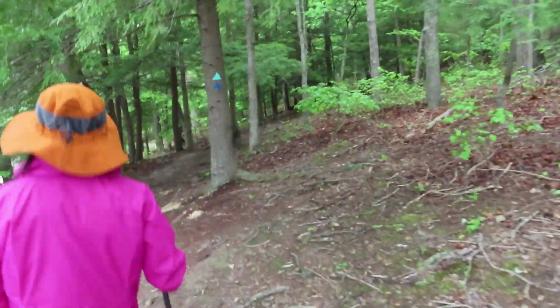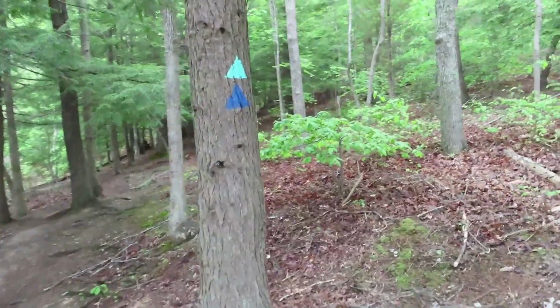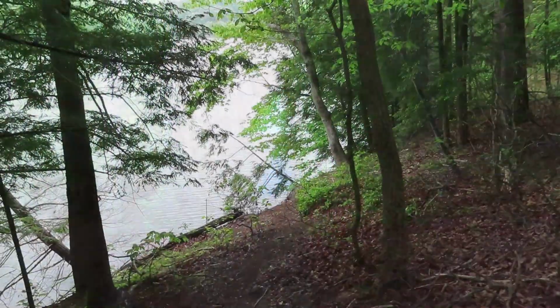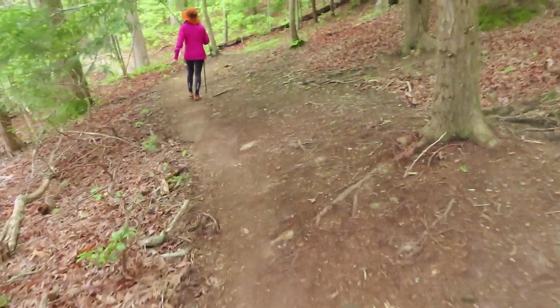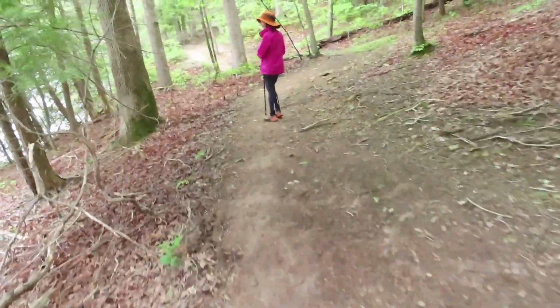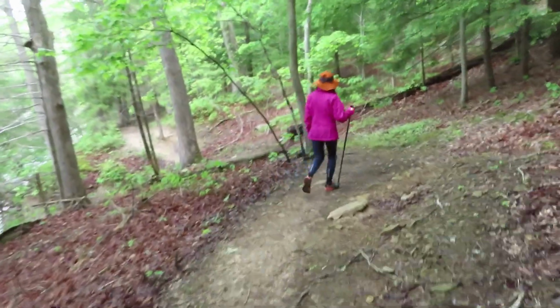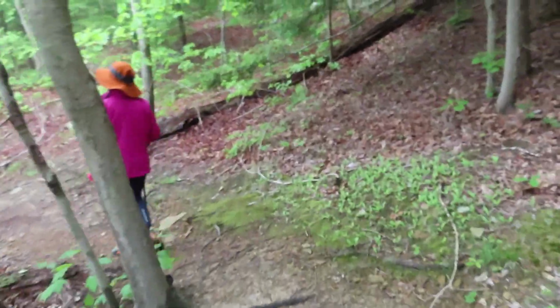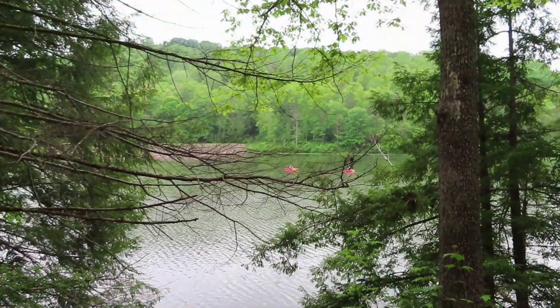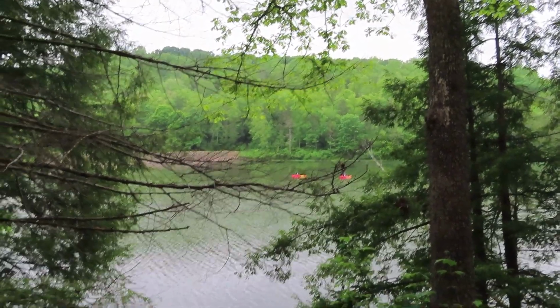And along the way, they do have these little markings on the trees. And on the pathway you can see the lake, and the trail winds around the lake. This is the first time we have been on this trail. And those are the kayakers out on the lake.